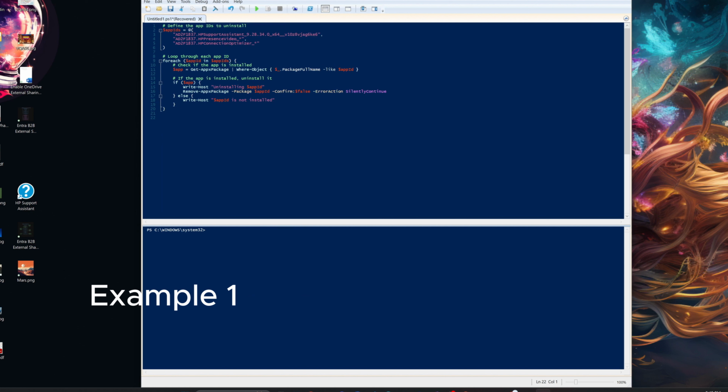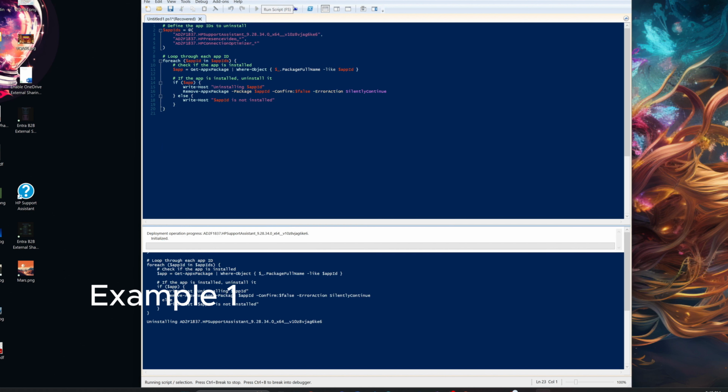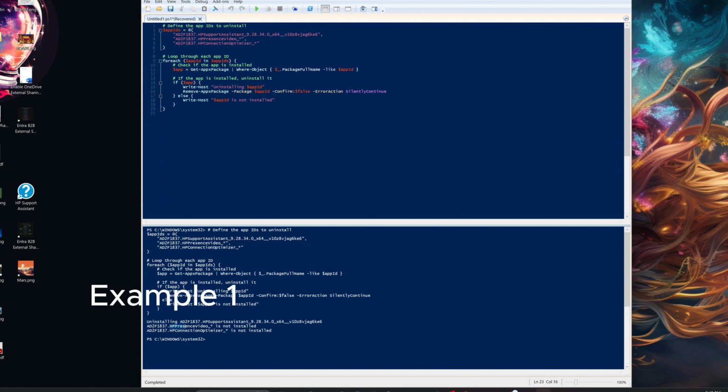Let's see the result from the Meta AI script. We'll run that. So this presence video is not installed. Connection Optimizer is also not installed.